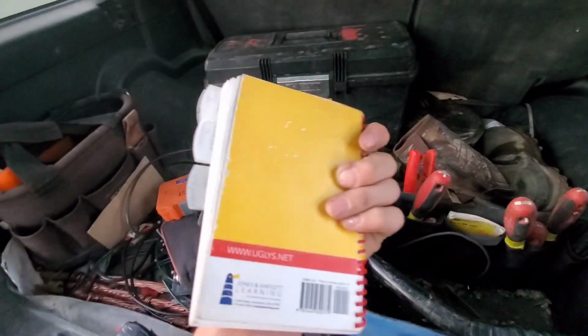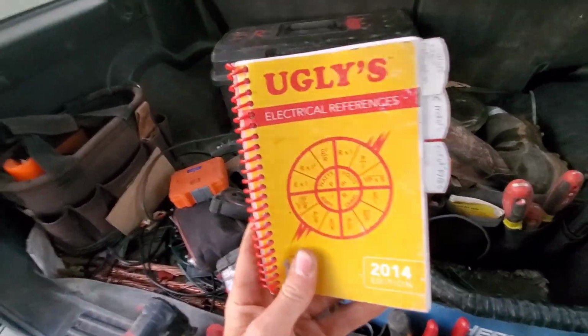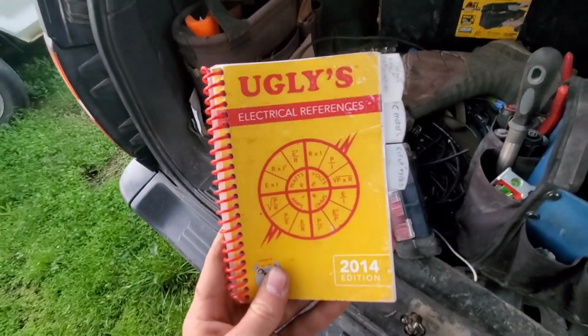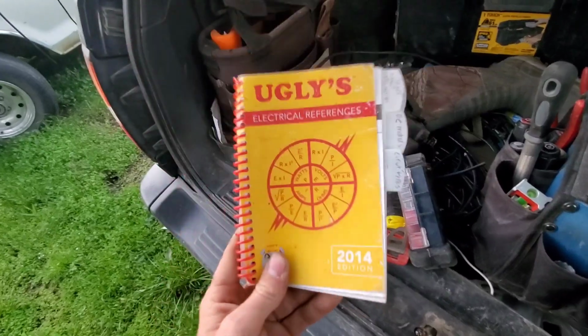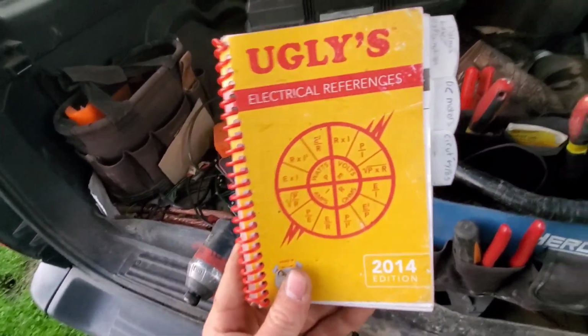Now, I also like to keep on me an Uglies book. You really got to have one of these. I never actually opened this, but that's my own fault, and the company I work for doesn't tend to do that kind of thing. We just go off the prints or off a journeyman who just has it memorized. That sucks. You really, really need to learn your code. That is the most important part.